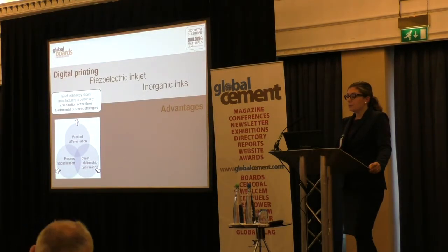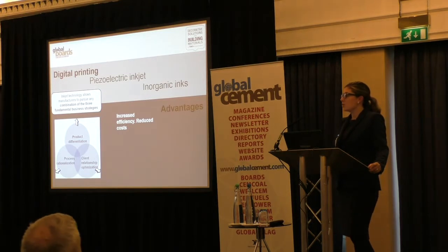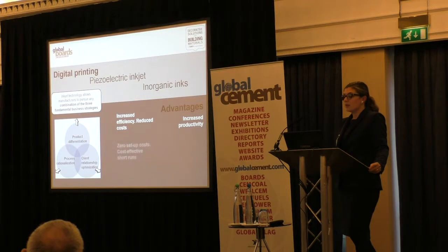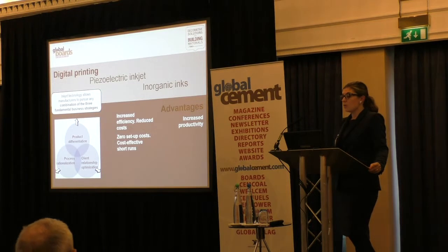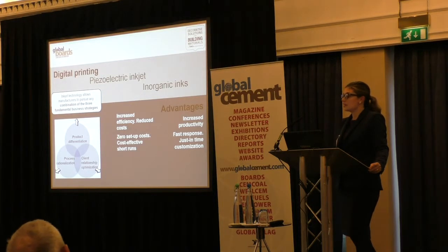This technology provides several advantages versus other industrial printing technologies. Increased efficiency because they reduce costs and increase productivity. Zero setup costs are involved for new products, so cost-effective short runs are possible. This digital technology allows you a fast response to customer orders, so the just-in-time customization philosophy is also possible.